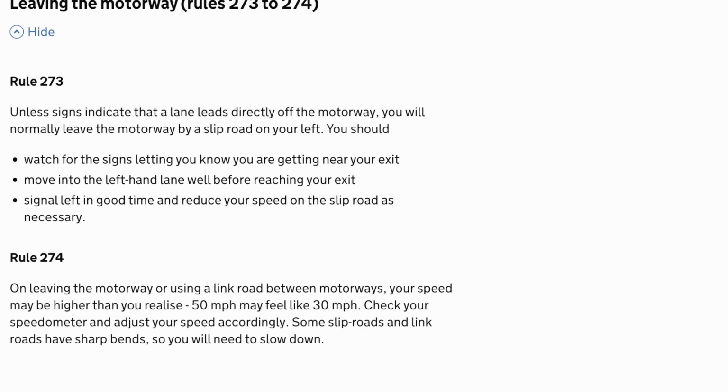Rule 274. On leaving the motorway or using a link road between motorways, your speed may be higher than you realise. 50 miles per hour may feel like 30 miles per hour. Check your speedometer and adjust your speed accordingly. Some slip roads and link roads have sharp bends, so you will need to slow down.